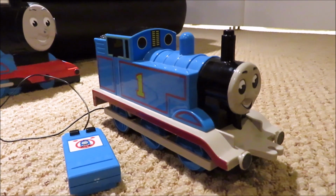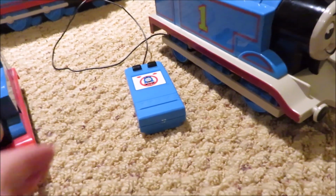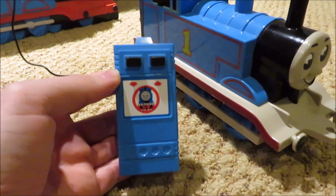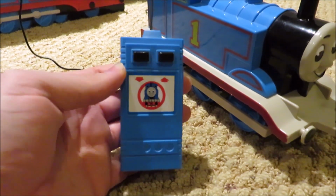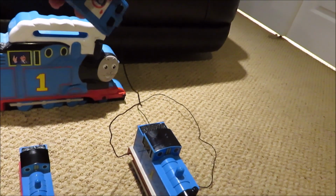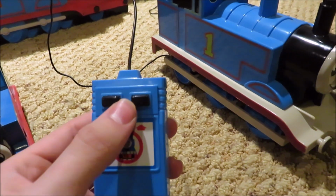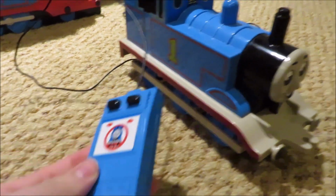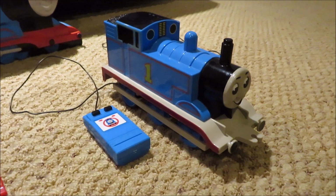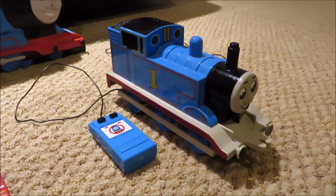And this other Thomas here that looks a little bit larger is a remote control one. And you see like some of the old RC toys, it has the remote control connected to it with a wire. So you see how long that this wire is, and it has these 2 buttons that you can make them go forward or backwards. And as you people may know, nowadays we get these remote control toys which are wireless.